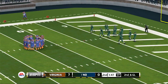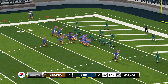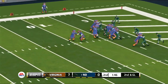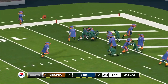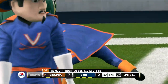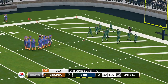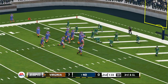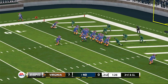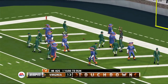The back gets three on the carry. Here's play number 10 on the drive. Virginia is going to have to use their second time out of the half. And he carries the ball for a nice gain. That makes it third and goal. From the 1 yard line, third down. Touchdown, Cavaliers.